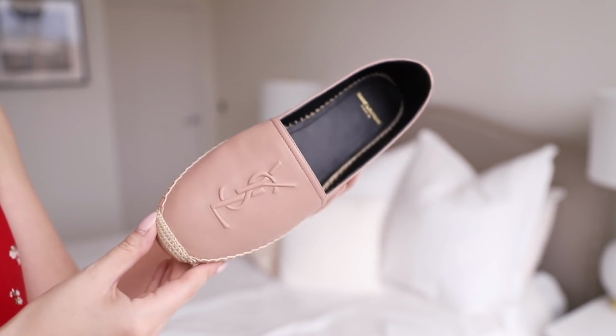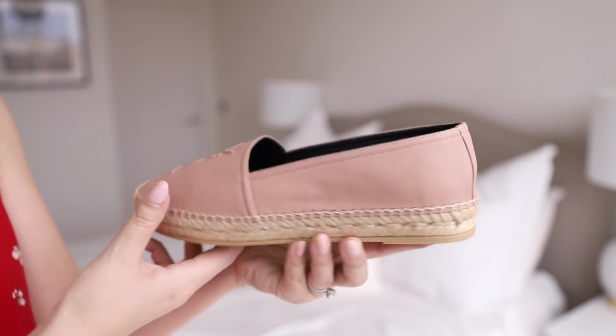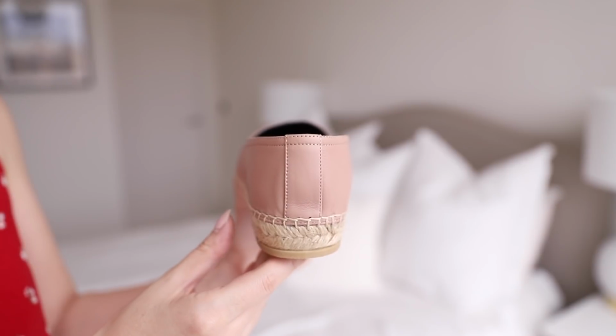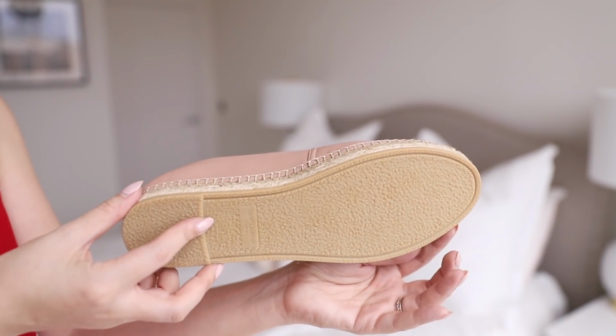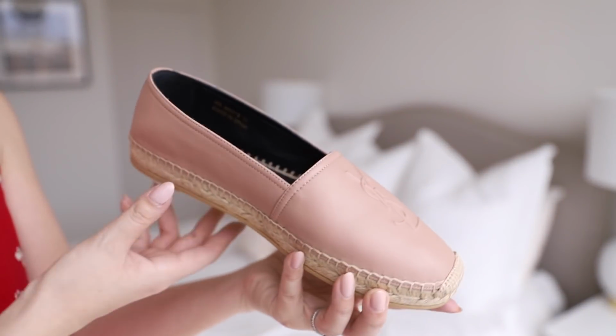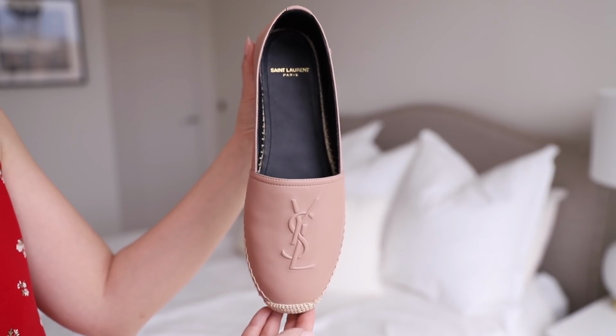I do think I'm going to need to swap them for half a size down. I'm between a 37 and a half and a 38. I went for the 38 just because I tend to get 38s in most of my flats, but there is a little bit of room with these. So I think I am going to size down to the 37 and a half, but I am so happy with these. I think they are so stunning.